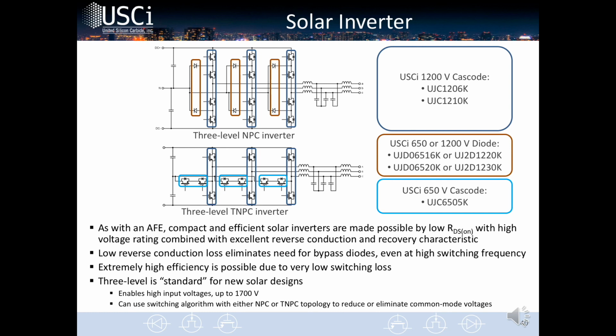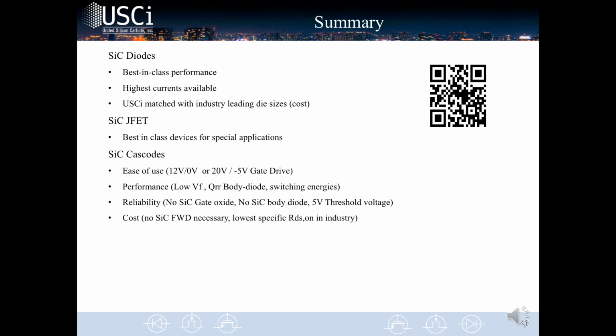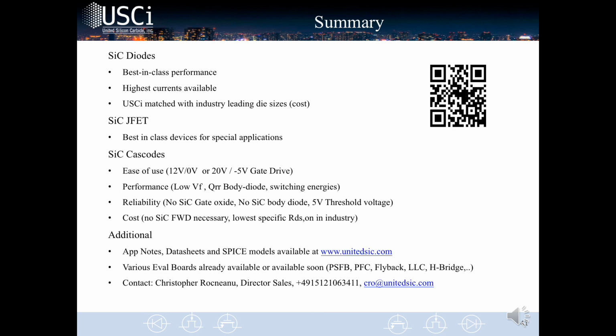Ease of use comes from the standard silicon interface. You can drop in, replace silicon MOSFETs, silicon IGBTs, or even other silicon carbide MOSFETs. The 5-volt threshold voltage is useful if you want to avoid a bipolar gate drive. From a cost point of view, especially at 650 volt, we showed that the ultra-low RDSA makes chip shrink possible to the point where silicon carbide cascodes from USCi can directly compete in a reasonable way with silicon superjunction MOSFETs.